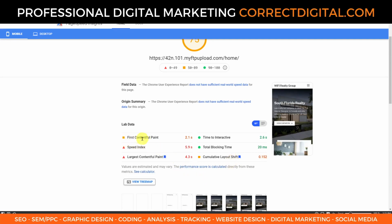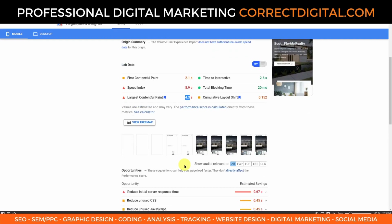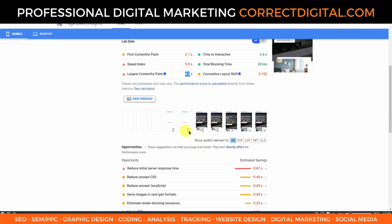The first contentful paint, that's a very important one. That tells us when the first images and the first text load that people can actually look at. The largest contentful paint, this is showing it's fairly low, or it's taking a fairly long time to load, 4.3 seconds. So let's take a look at the timeline here.